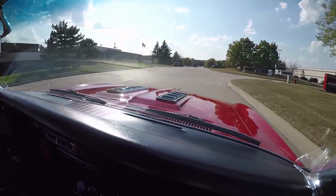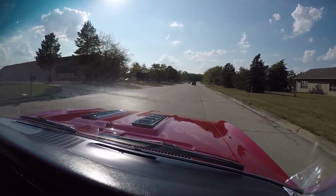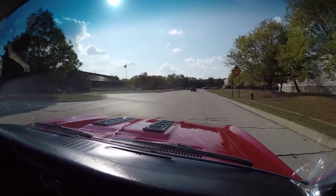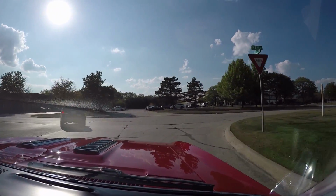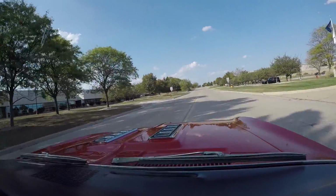Now we're right outside the Motor City. We're only 20 minutes from the airport. If you want to come check this thing out, we'll even come down to the airport and pick you up. We love to meet our customers. You know, we sell about 95% of our cars sight unseen, so we don't get to meet a lot of our customers. So if you see one of us at a car show, please come on up, say hi. We'd love to meet our customers.